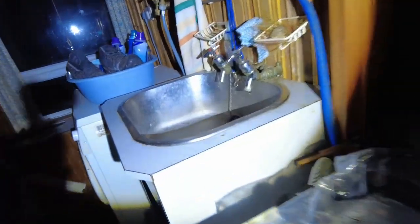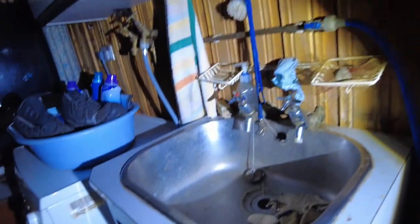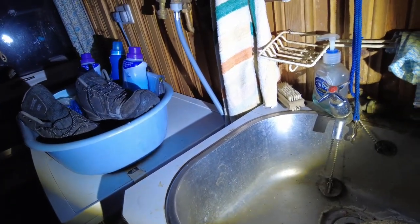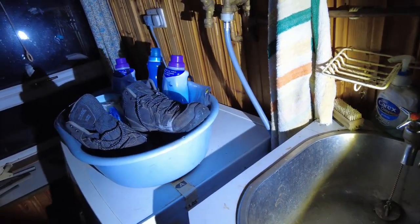Obviously, I'm not going to open these fridges. But look at that old sink. That goes back to the 70s. Little bathroom mirror. I have no idea. Zoroastrian. I'll Google that and I'll put it on the top of the screen now.